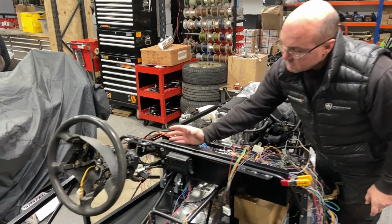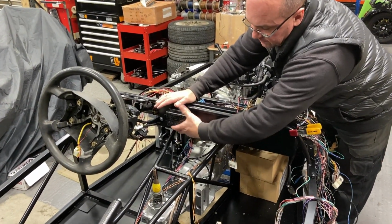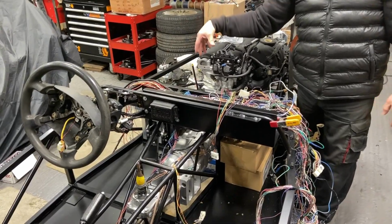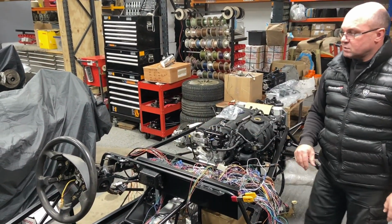Now, we used to mount this fuse box up here, so we've now looked at it and thought, well, for access it might be easier if you cut a hole in this panel and mount it this way. That way you can pop that off from underneath the dashboard and get to all your fuses rather than taking the bulkhead off. So that's maybe another top tip, it'll be an option. We'll put that in the manual as well and show you that.